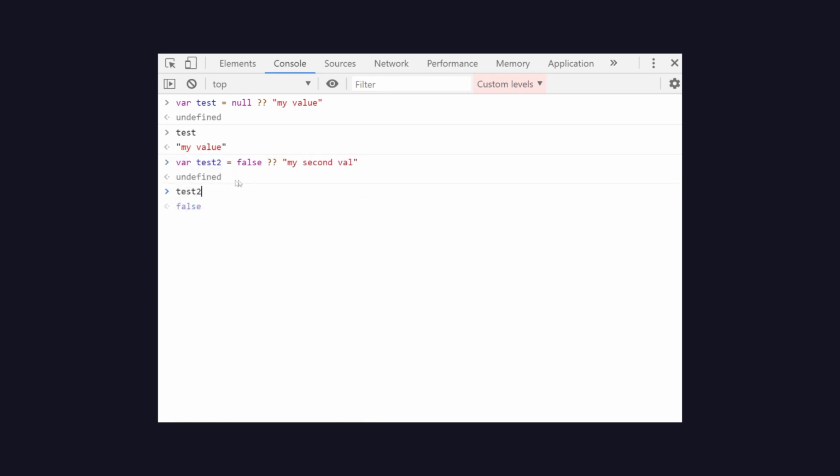It's very different to the OR logical operator, since using the OR logical operator, in some cases you might experience an unexpected behavior if you consider some falsy values, like for example empty strings or zeros. Let's see an example. We have a variable number and we will assign 0 or 50. Now when we use the OR logical operator, since 0 is considered falsy in JavaScript, we will get 50 as a result. But if we change the OR logical operator to the nullish coalescing, we get 0 as a value.